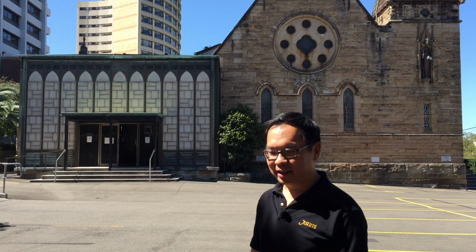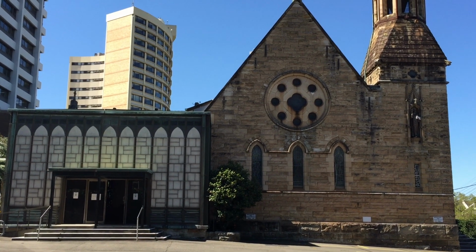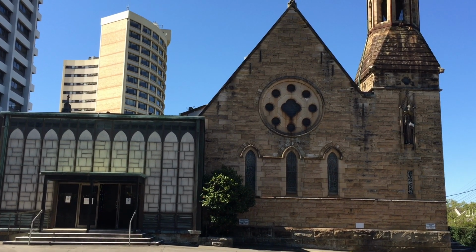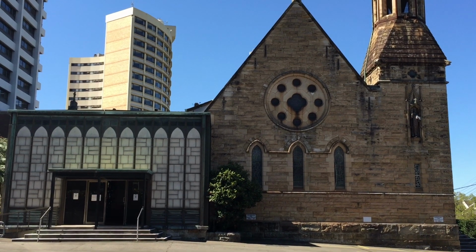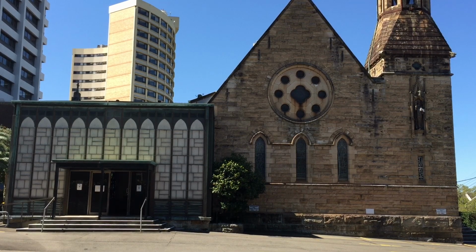So in 1962, a local architect was engaged to design the expansion for St. Francis Xavier's, Hurst Kennedy Architects. And you can see behind me such a contrast between the 1881 design and the very bold and modern design of the 1960s, just before Vatican II.